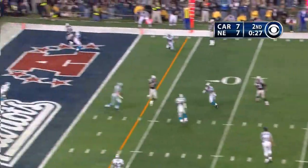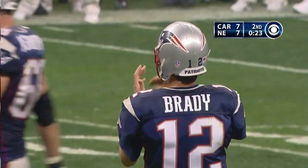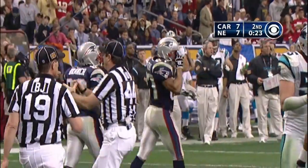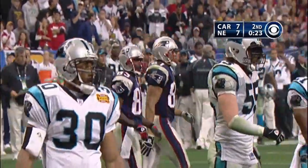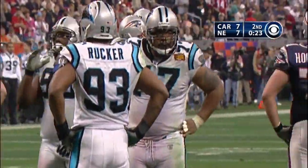Brady throwing to the 5-yard line, and that's complete. That will be just short of a 1st down. And once again, David Gibbons on the receiving end. And timeout is called to stop the clock with 23 seconds to play.